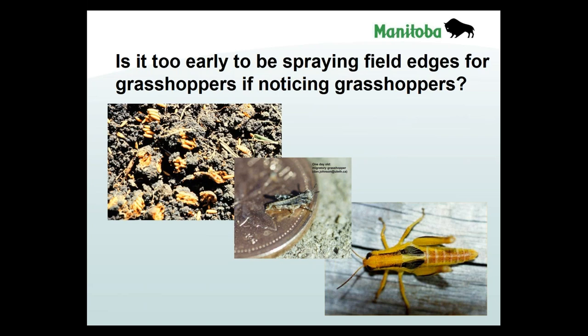On the upper left in your screen is the eggs. They have started to hatch, but most grasshoppers are still going to be in the egg stage. So what you see out there now is probably just a fraction of what will be there. When they first hatch out, they're like the one on this penny here. They're about the size of a wheat kernel. They do not move far. They do not do nearly as much feeding. So they will not move a great distance in those very early instars.